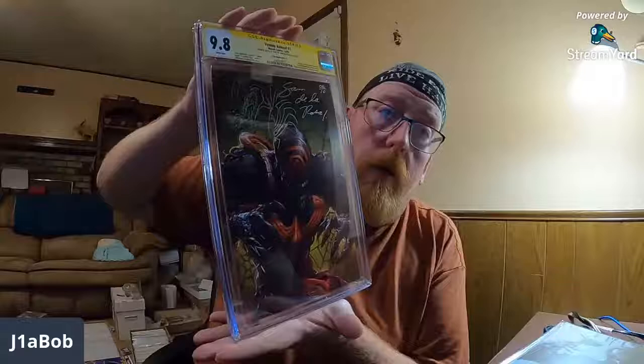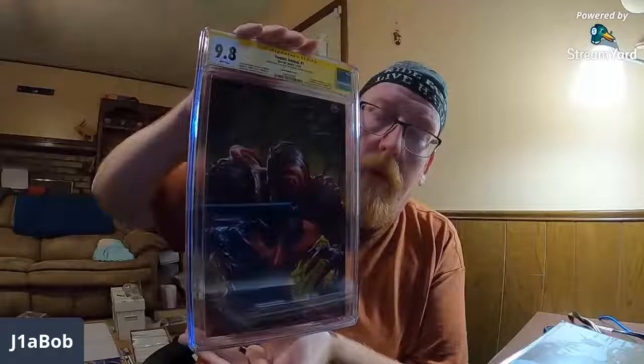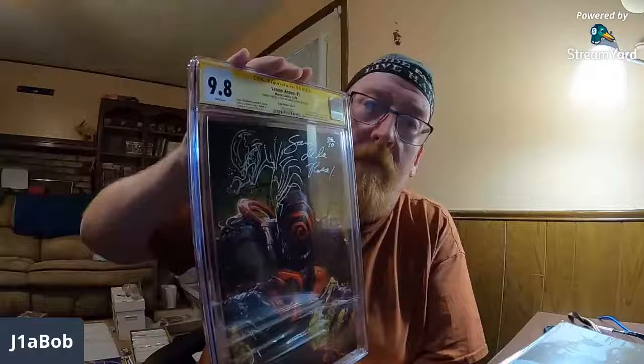But this next one here is way sicker. So we'll start with the back. It's a Venom number one annual by Scorpion Comics. Oh, yeah. This right here is Clayton Crane. This is called the Toxic variant, number B of his Venom number one annual. They only did 1,000 copies. Sam De La Rosa bought 10 of these and signed and sketched them and numbered them accordingly.